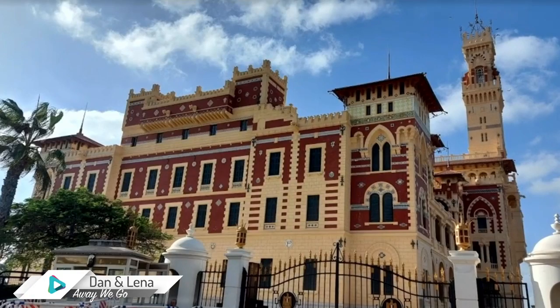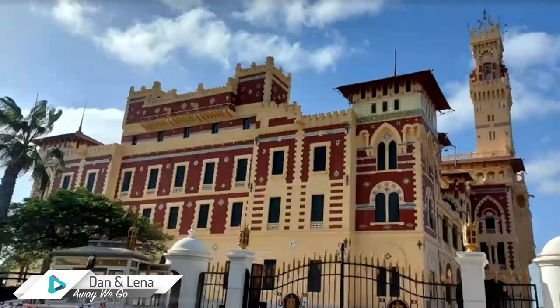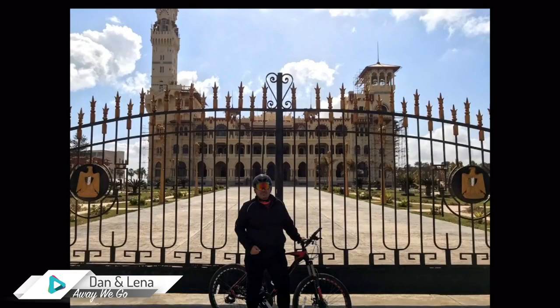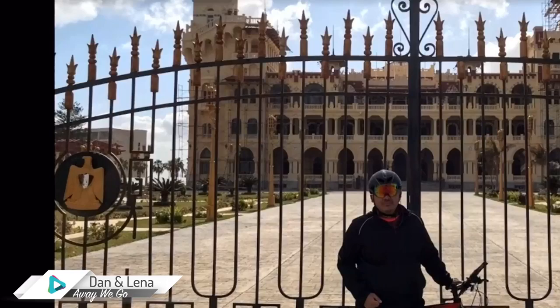So you're looking right here at the Montaza Palace. Very historic place with diverse heritage. And wow. Sign me up. I want to go there. And there is the Egyptian sign right here on this wall. That's the Egyptian symbol. It's the eagle.